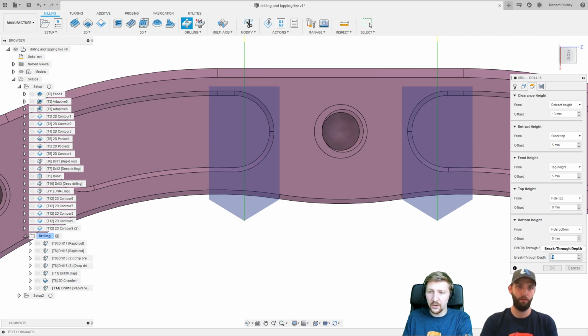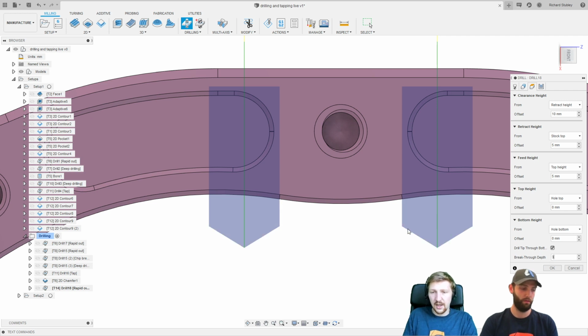Then on the breakthrough I can put a little bit extra to make sure that a good portion of the flute actually comes through.